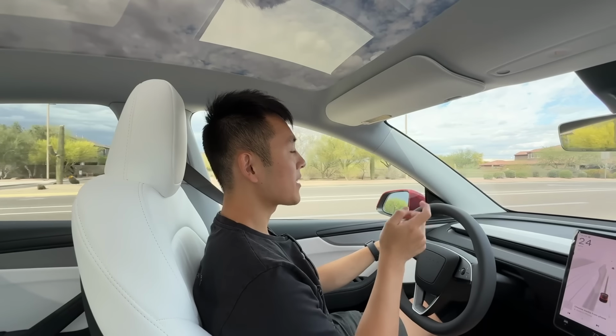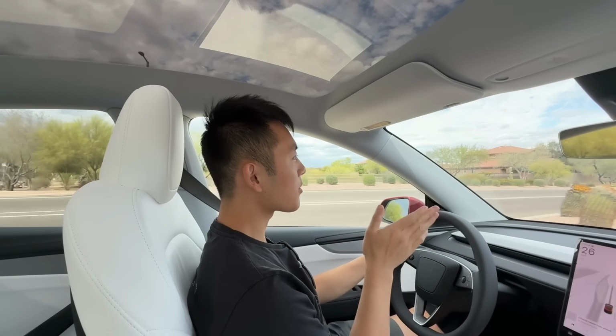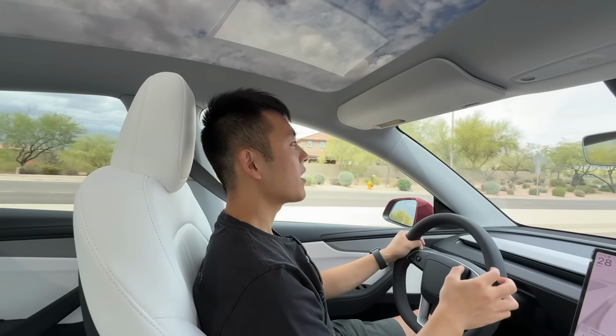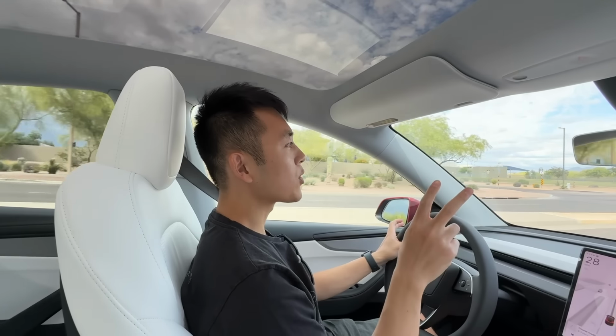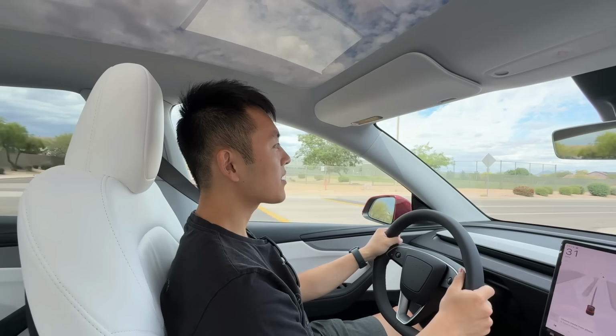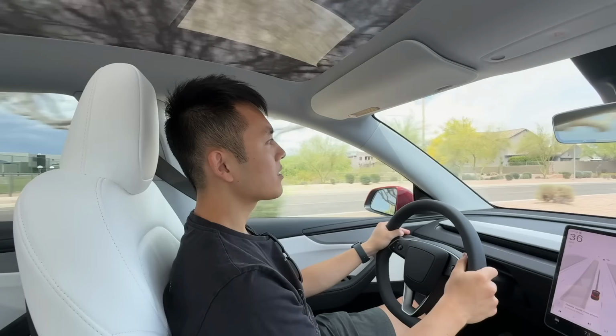All right, so I'm excited to drive on this road because in my previous cars, it's been pretty rough and really loud. Someone else has said this road is like driving on sandpaper. So let's get on and see how it feels.